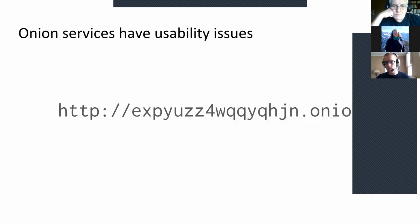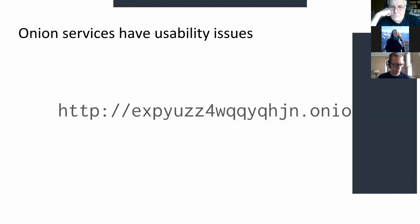All of this is great, but we're having a lot of usability issues. We have the very long domains that are problematic. Onion services are also private by default. So if you set one up, it doesn't just automatically show up on the internet. You need to take dissemination into your own hands. It's also a little bit tricky if you run a website to announce that you have a corresponding Onion site, because there is no standard way to do that. It's up to you to take care of that.